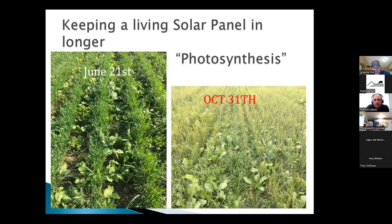So we can do simple things. This is what I'm trying to get into you guys. It doesn't need to be a rocket science blend to do this. It could be just a couple or three varieties in there that can get us this kind of grazing late into the season.